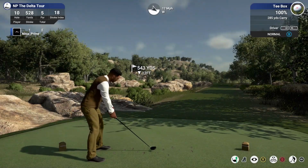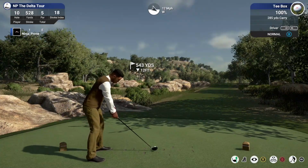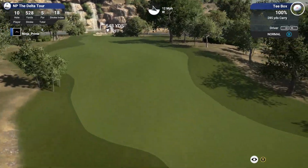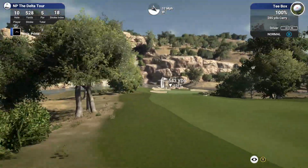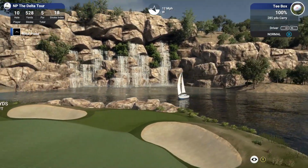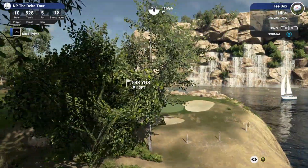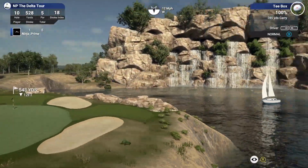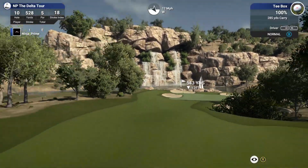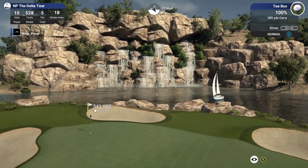What I'm doing here is playing my latest course, the MP Delta Tour, playing the back 9. So this is hole 10. It's a par 5. This is the one with the waterfall in the back, as you can see here. For those of you who've played several of my courses, you will recognize that this is from my previous course entitled NP Five Lakes. You can see I've made some slight changes here. I've changed the waterfall as well.